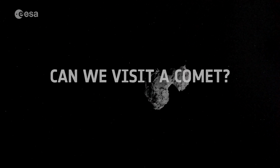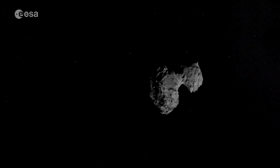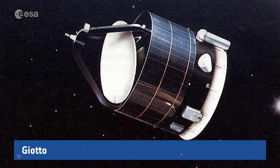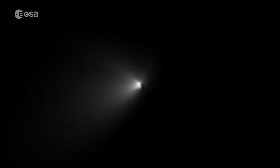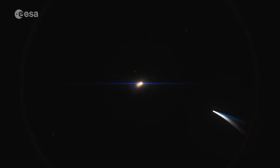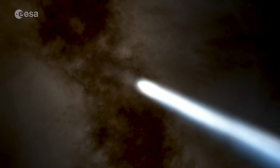Can we visit a comet? Yes. Well, not we ourselves, but we can send little robots, spacecraft, to the comet to observe it for us. The first major comet that we were able to observe with spacecraft was Comet Halley in 1986. It was visited by a fleet of little robots from all over the world, from the United States, from Russia, from Japan, and also from Europe. They observed the comet, but only very briefly. They couldn't stay there. That's much too difficult for such a fast comet as Halley. But they flew by in a couple of hours and they collected all the data that we can then analyze.